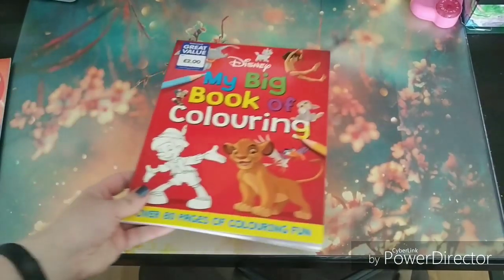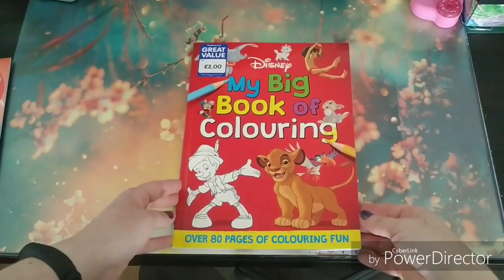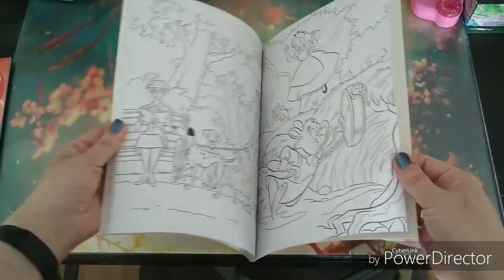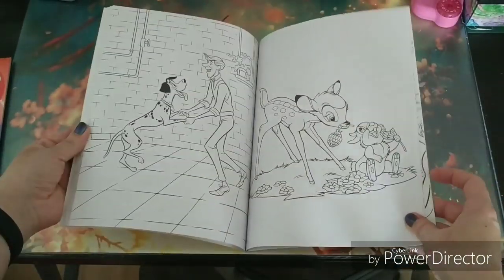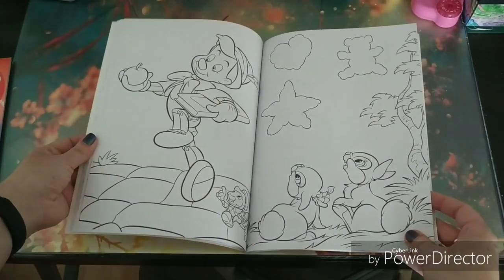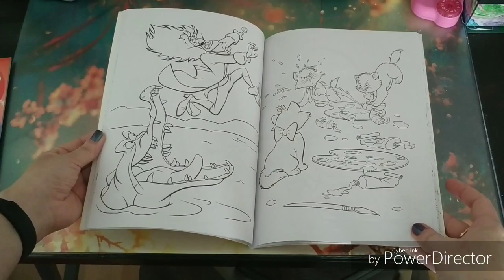Then I have one that I bought during a trip in London. This is a book from The Works. It's only £2. And unfortunately double-sided. Also not the thickest paper, but super lovely pictures. And I bought it also as a souvenir, that it could remind me of my trip.